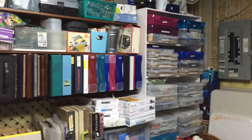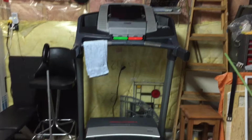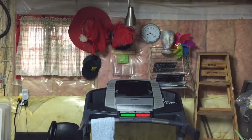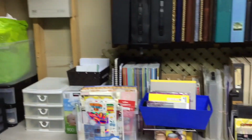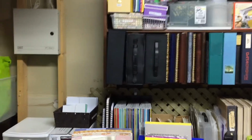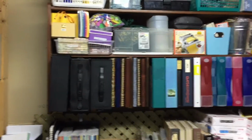So you saw in my teaser this morning that I call this area the Annex. Actually, this is my exercise room, where I get up every day and do about an hour's worth of fast walking on my treadmill. But this is also where my overflow goes. Believe it or not, I cleaned up this room the other day to make room for more stuff from my main crafting room.